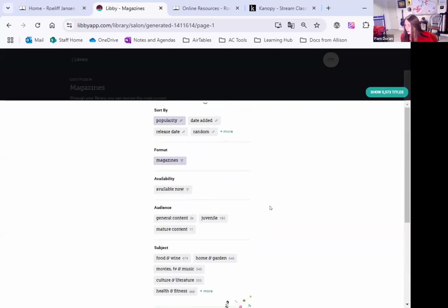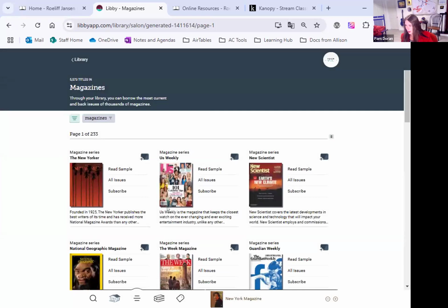So you would find it in here, the art, but I would ask for the help of one of your reference librarians if you want something that specific. And then they could tell you this magazine, this issue, this date, and even what page it is, and they can help you with that. And then you can navigate and find that magazine.